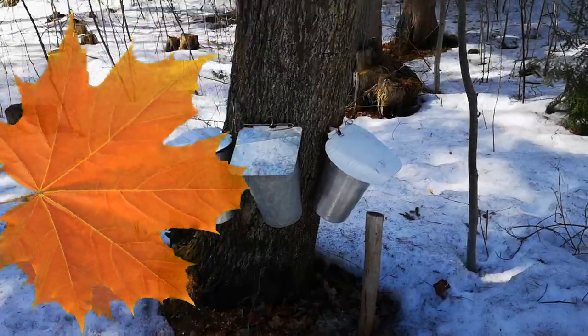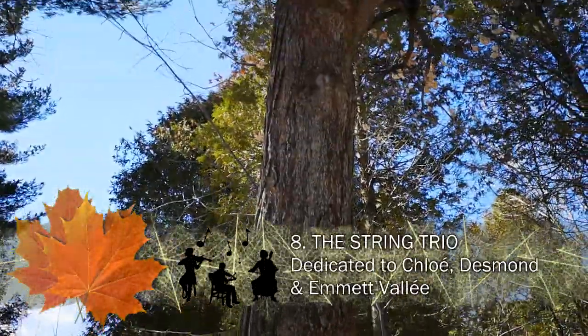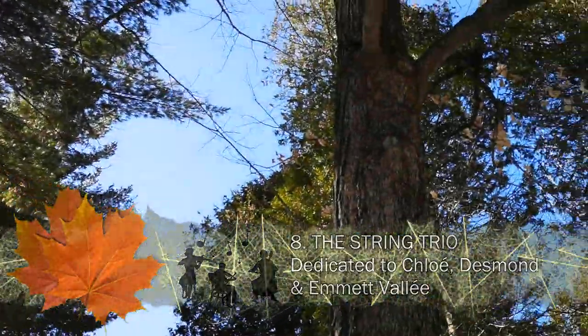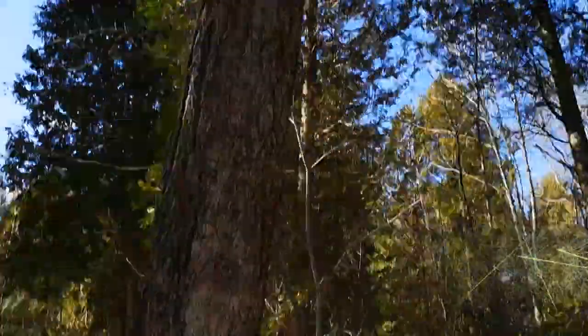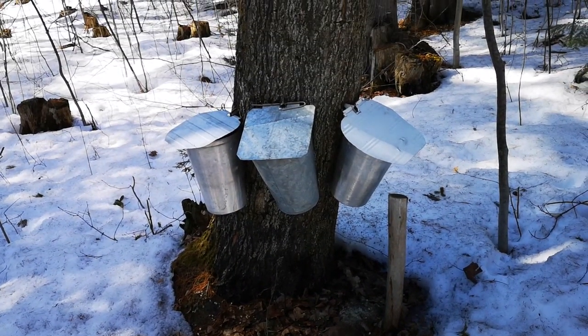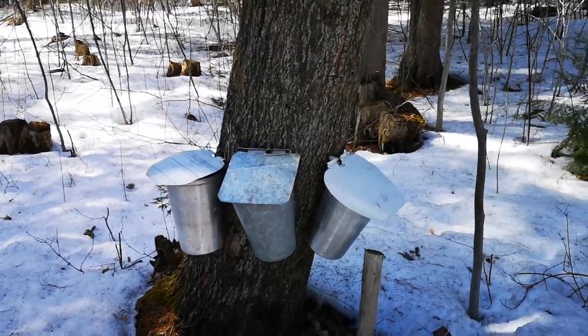So here we have tree number 8. I apologize again for the wind. This is a bad spot actually for wind. Every time I film here, I get inundated in wind. The sun's still out. Anyway, this is another tree. This one is fairly big as well, big enough that we were able to put 3 buckets. Might be a bit of a stretch on that one, but it can handle it.